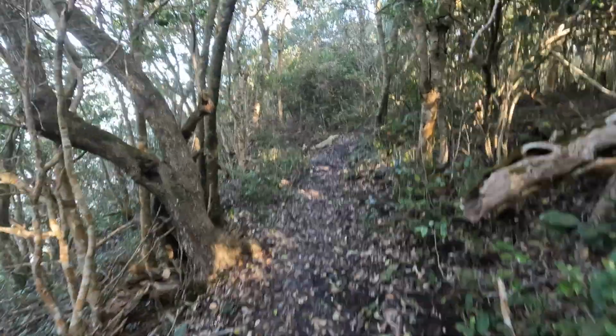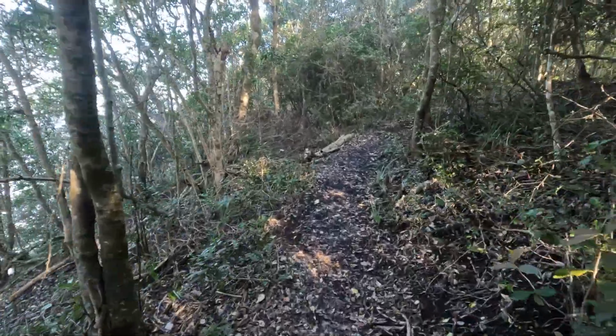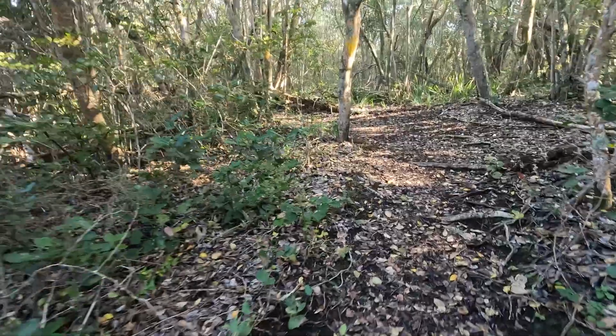There's been quite a long stretch now of this really nice easy walking trail just rolling up and down. You can actually make relatively good time on this rather than those stairs.